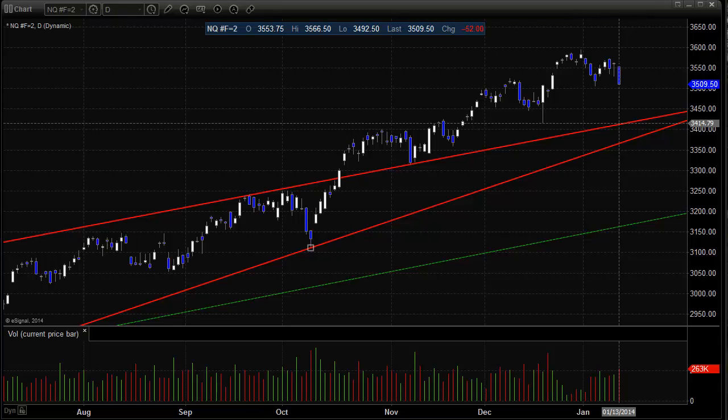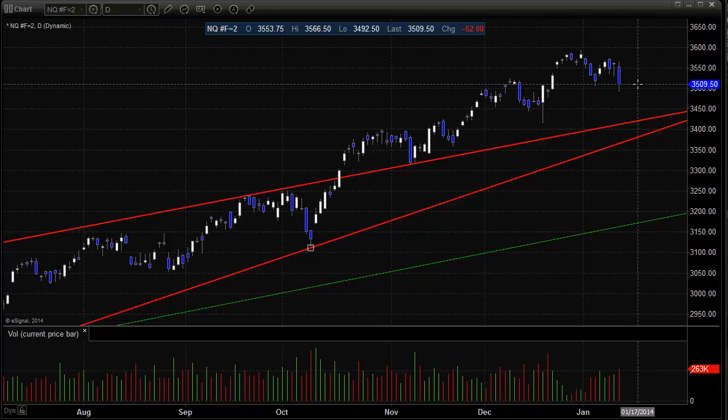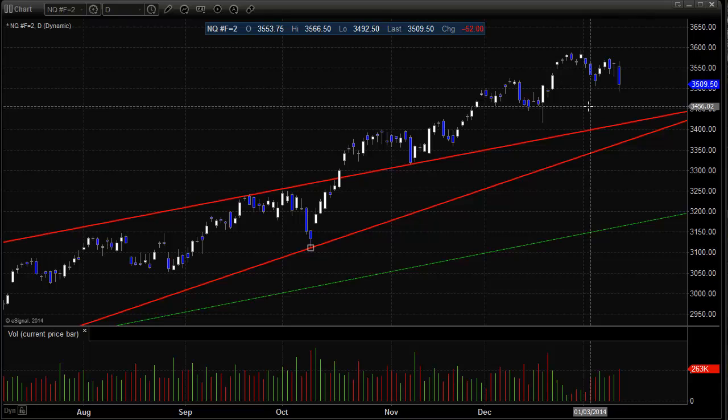Here's a look at the NASDAQ side. The NASDAQ side of the market has a somewhat similar design, but the ascent after the breakout out of the channel was a little bit more pronounced here on the NASDAQ side. We did close at a new low on the move, but we did not close below the previous low of this little trailing band.